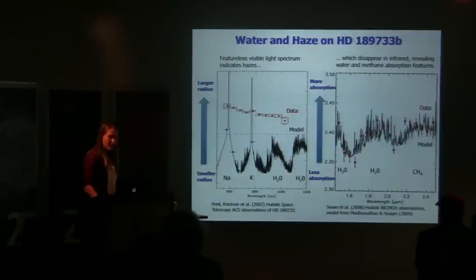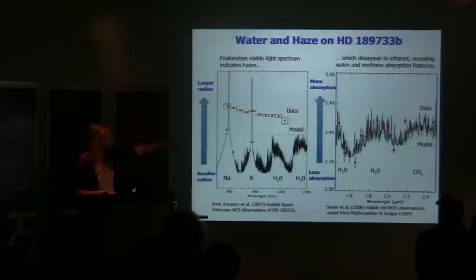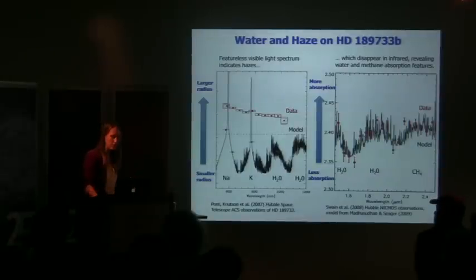All right, so that is one planet in transmission. You can see already we have a lot to think about. We have a high altitude haze. That haze disappears at longer wavelengths. That allows us to set a limit on the particle size for the haze. They have to be micron or smaller particles. And we learned something about the composition. We see some water and some methane in the atmosphere.